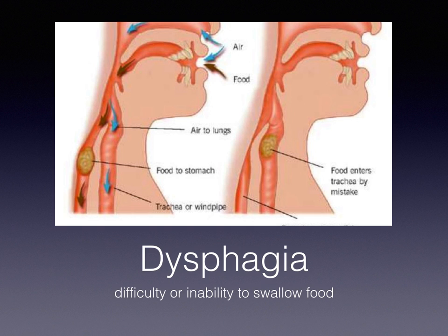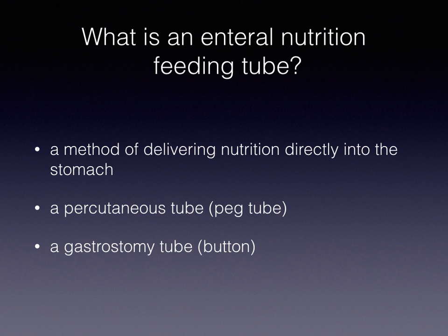Just some background, dysphagia is the term that describes my problem and most people that require a feeding tube: the inability to swallow food correctly. Instead of the food going down the esophagus into the stomach, sometimes it can be rerouted into the trachea and then into the lungs. And that leads to aspiration pneumonia and can be quite serious. I've had it a couple times, which was one of the major deciding factors in moving towards the feeding tube full time. So what is an enteral nutrition feeding tube?